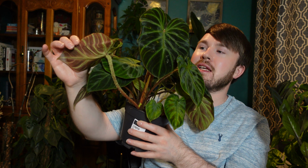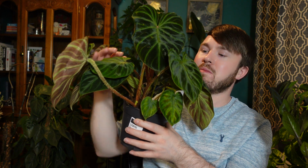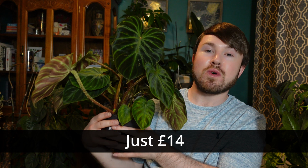As you can see, it's got these wonderful, large, maybe heart-shaped or arrow-shaped leaves with quite striking markings on, and really lovely colour differentiation between the top side and the bottom side of the leaf, with pink to red undersides and furry or prickly stems, again with all that wonderful pink to red colour. This one was just £14 and other sellers were selling them up to £20, so glad I went back to get this one for £14.